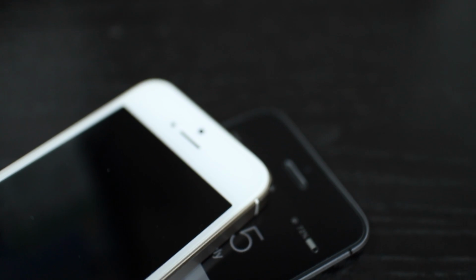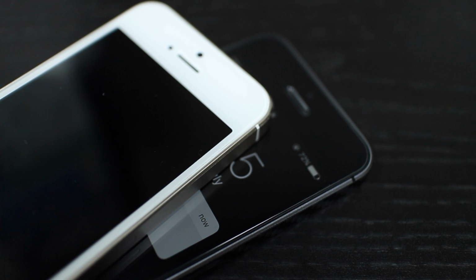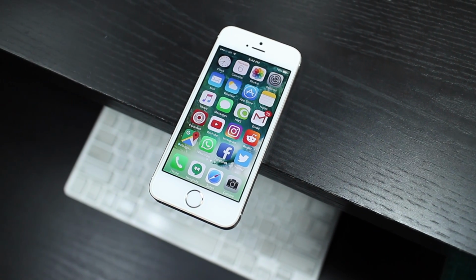At this point, you might even be tempted to go for an iPhone 5, and sure, it's still a usable phone. But I really wouldn't recommend it since it's running a 32-bit processor and software support has stopped. So that is why I recommend an iPhone 5S instead.